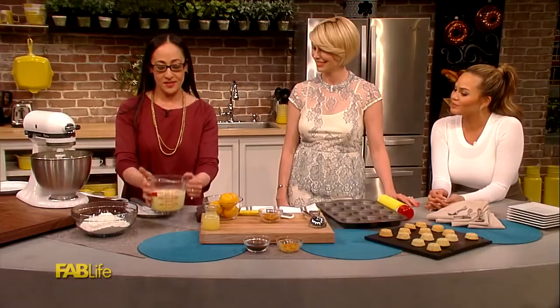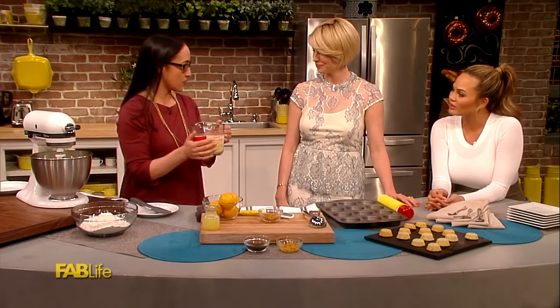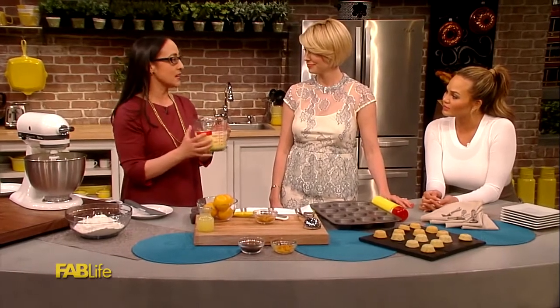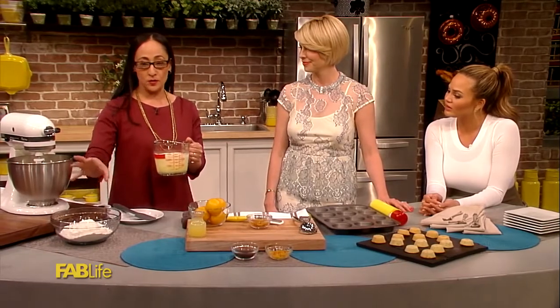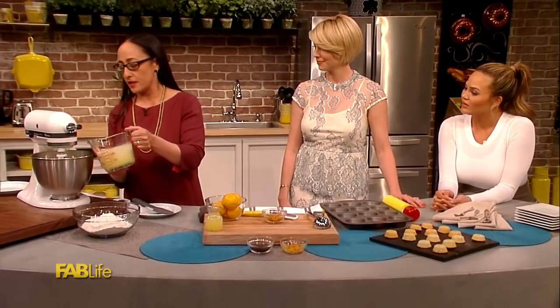Okay. So this is all of our liquid. In this, we've got some lovely eggs, a lot of creme fraiche, and a teeny bit of corn syrup. What corn syrup does is it maintains moisture in the cake. I'm big about moist cake. So we're going to go back and forth between our dry ingredients, which are all-purpose flour and a little bit of leavener, and these lovely liquids.